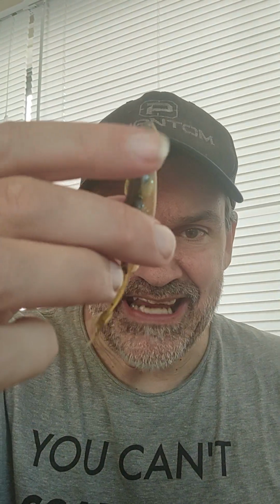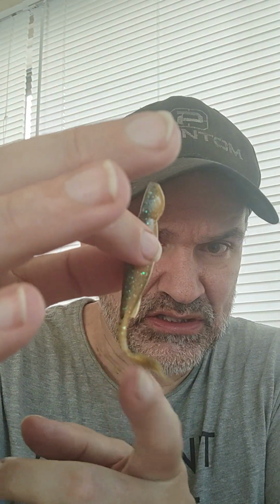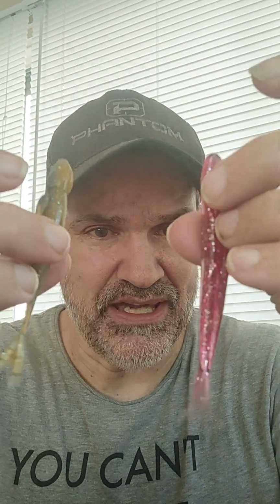Here are some options, some colorations for me in the DMV. That's the District, Maryland and Virginia, for our river systems. I like a natural bait fish color. I like a lot of action in the tail when I'm running an underspin. Colorations, you can match those based on what you want.